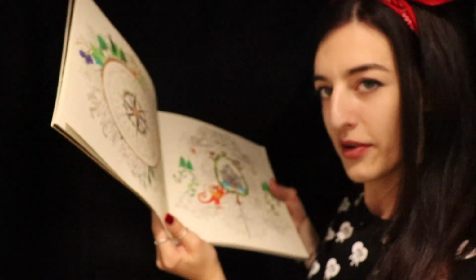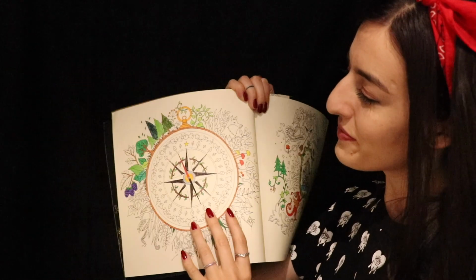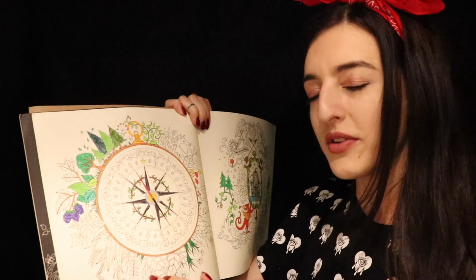Don't look ahead, I'm doing one page at a time. We have a compass, some lovely trees. What's really nice is that the paper has almost like a waxy finish to it, and when I first started doing this book I was a bit like, oh no, why would you do that, because the ink doesn't sit on the page properly. It kind of feels a bit weird. Lovely and soft, but it's not going to absorb properly.